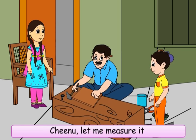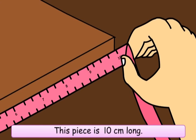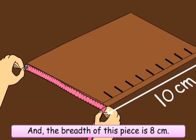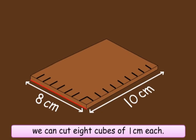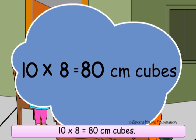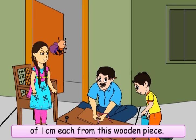Chinu, let me measure it with a measuring tape and tell the correct answer. Look here. This piece is 10 centimeters long. Therefore, according to the length, we can cut 10 cubes of 1 centimeter each. And the breadth of this piece is 8 centimeters. So, according to the breadth, we can cut 8 cubes of 1 centimeter each. Therefore, together it is 10 into 8 equal to 80 centimeter cubes. So, Chinu, it means we can cut 80 cubes of 1 centimeter each from this wooden piece.